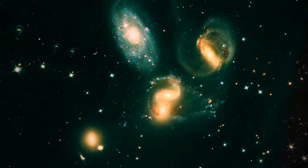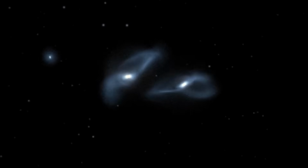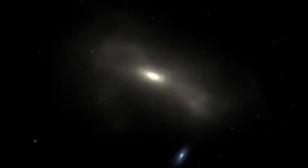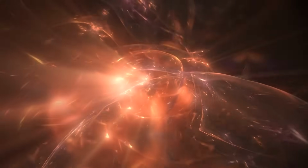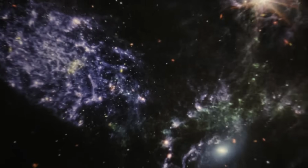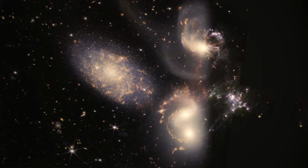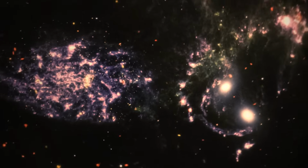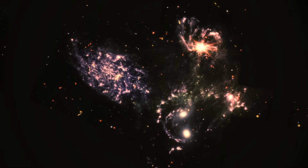They're pulling and tugging on each other with their gravity, constantly exchanging gas and dust. This interaction is causing some of the galaxies to collide and merge, which can create all sorts of cool effects, like bursts of star formation and supernovae. Thanks to JWST, we were able to see shockwaves, tidal tails, and other amazing details about these galaxies. Their interactions create a stunning sight that we can see in this photo.